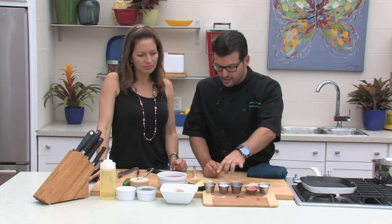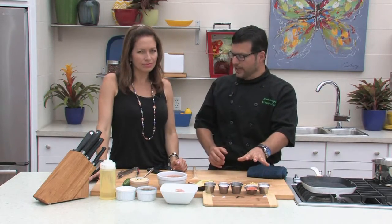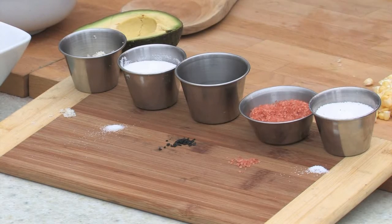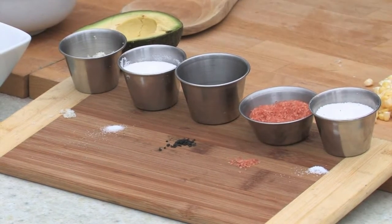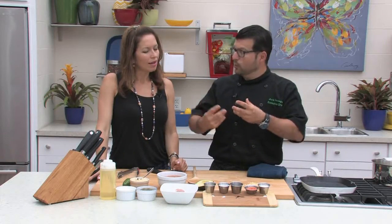Kosher salt and sea salts are very, very similar. However, what you'll find with kosher salt is it is very uniform. It's not necessarily brand specific. They will taste the same. Where sea salt, because it's harvested from the sea, it'll pick up minerals from the sea. So depending on where that sea salt comes from, it will have a different flavor. So even sea salts will have that.